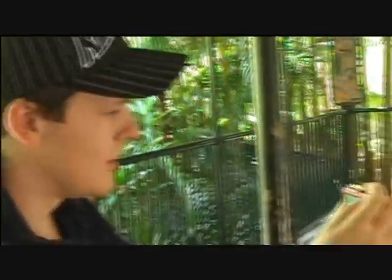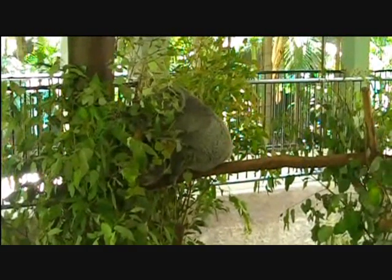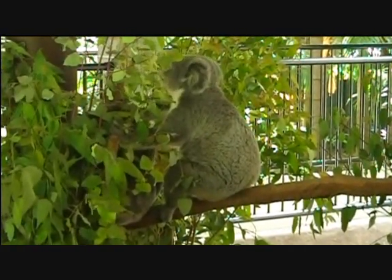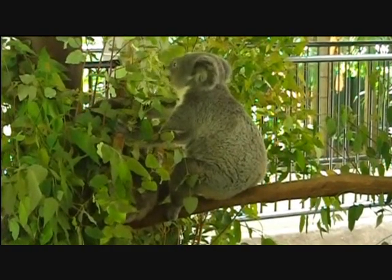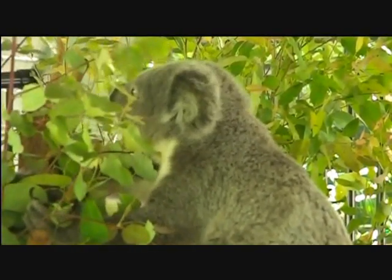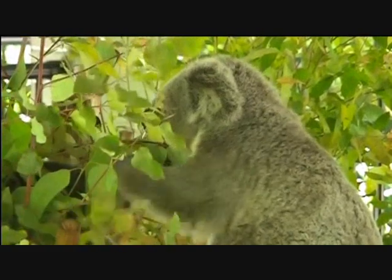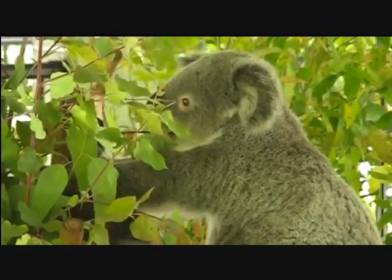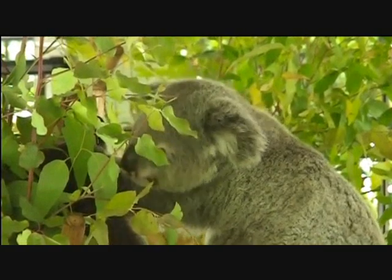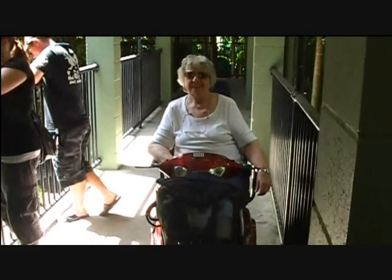Jonny sees his first koala. Look. Oh, here's Granny at the koala sanctuary. Enjoying yourself? Brilliant. Absolutely. Yeah.